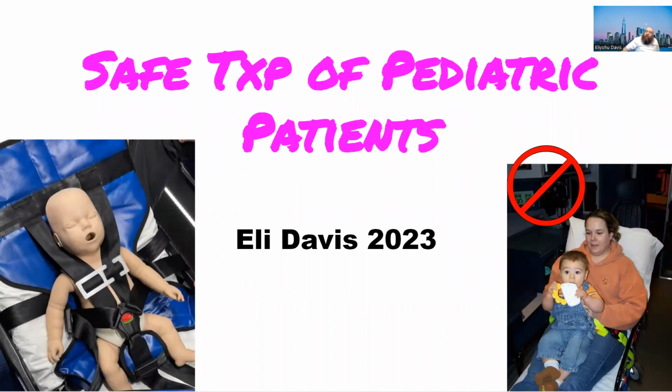So this chapter is entitled The Safe Transport of Pediatric Patients. And this is a new topic that the state just came up with. It's actually a good topic because it was being done wrong like this for all the years that I can remember.